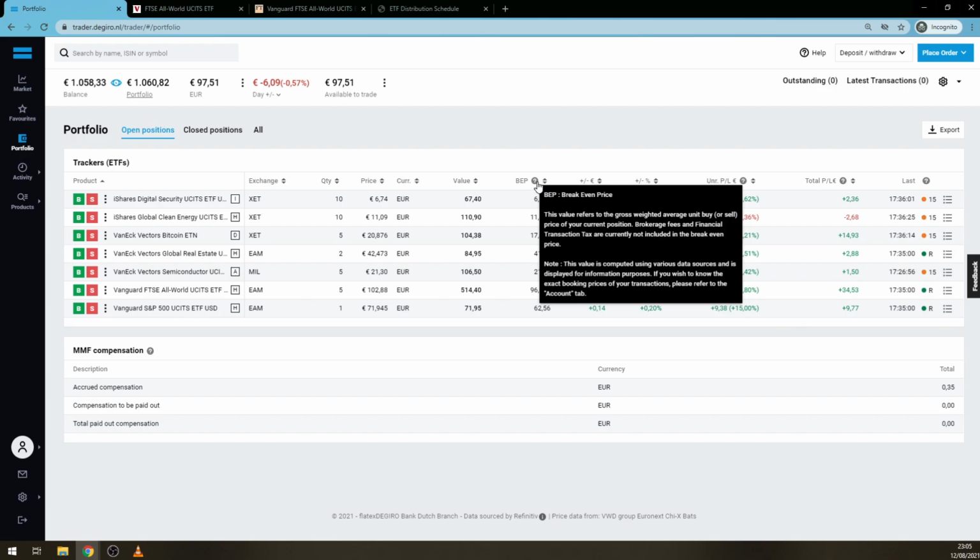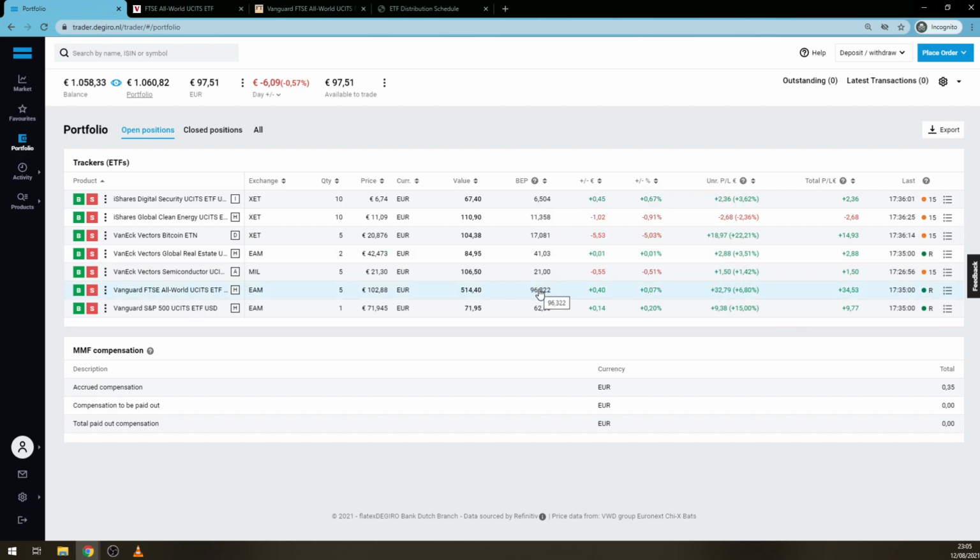The average buying price, so the break-even price, the price that we've bought all of these shares on average for, is around 96 euros. So that's already around a 6 euro profit per share times 5 shares, so around 32 euros of profit, which is around 6.8%. Considering that we've just started this broker account, so we've been investing for about 6 months or so, having a 6.8% profit on this ETF already, I would say is quite significant. So we're very happy about that.